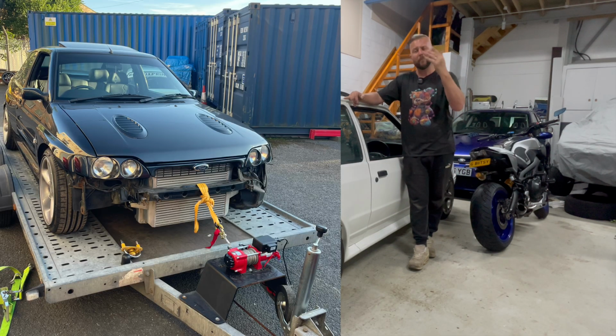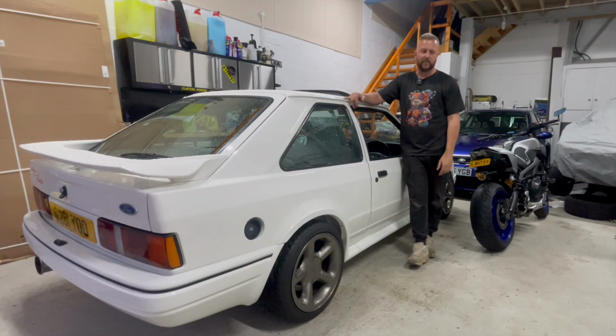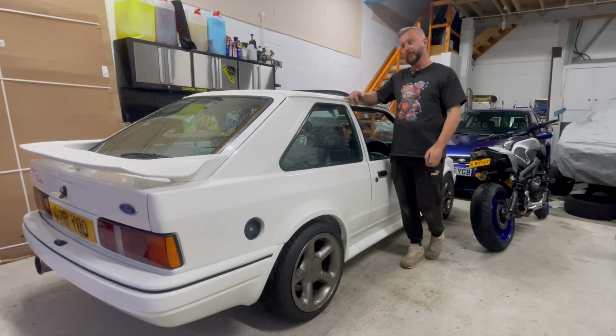The biggest problem is we brought it back, and the fans haven't been reconnected, so I need to reconnect them, because when I was sitting ticking over to try and charge the battery, it overheated. The usual typical causes don't like sitting down. We must have an airlock in the system, and it just overheated.